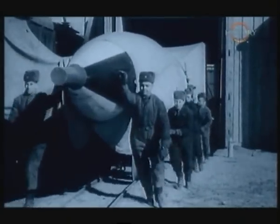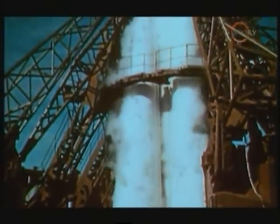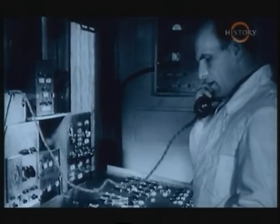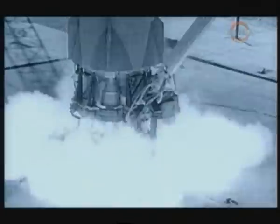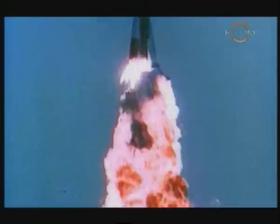The conquest of space a political priority, Russia's breakthroughs had come through a hands-on approach in which rockets had been built, flown, and improved. And if there were explosions on the way, that was something to be learnt from.